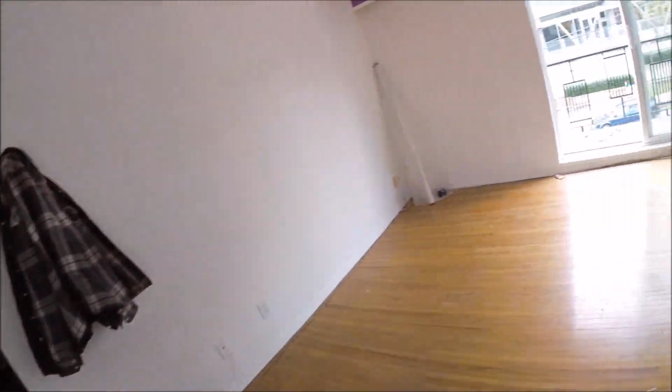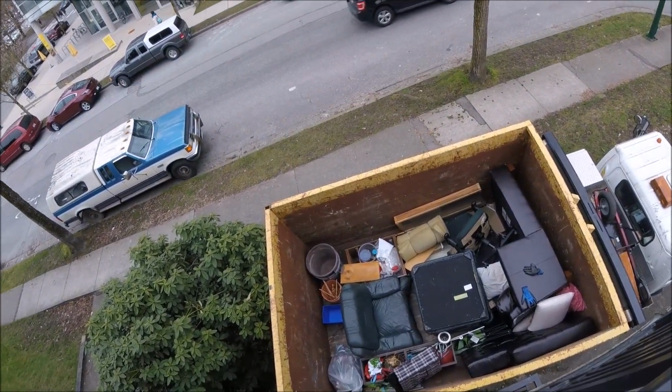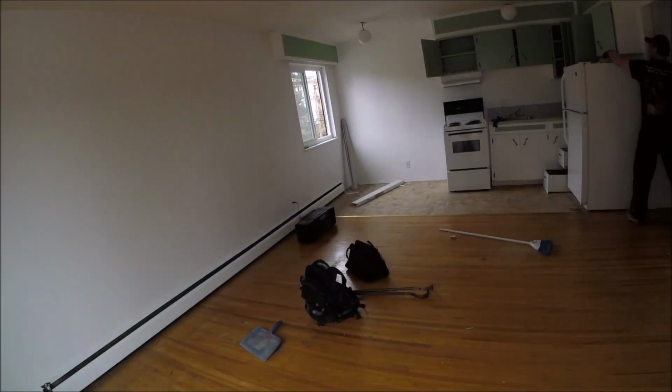So that's it. So we're going to strip that out. This is the contents of the apartment building I want to show you. Here it is. So what we're going to do is finish this up here and I'll show you how full the truck is.